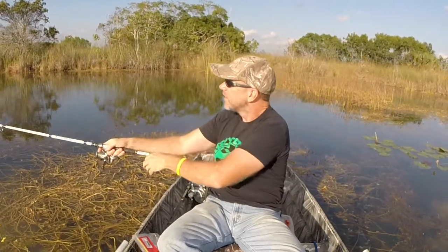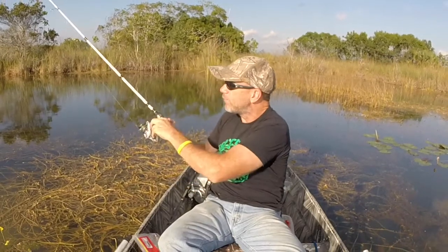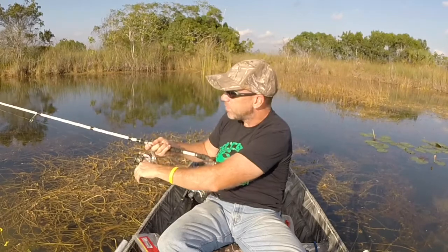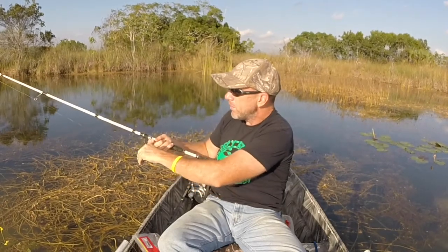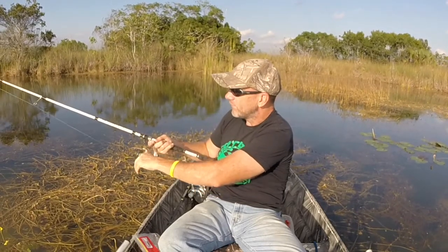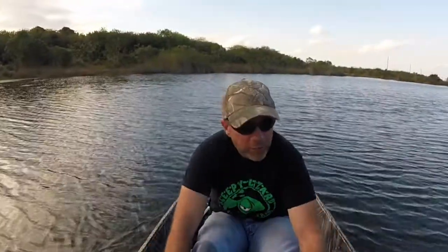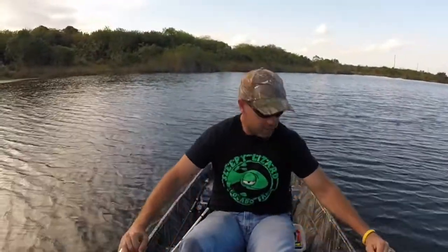So, okay, what did I make here? 4 casts. I got 1 bass, and I just got 1 nice bite. We might be in business here. Let's see. After about 45 minutes of fishing, we got that one in the boat already.